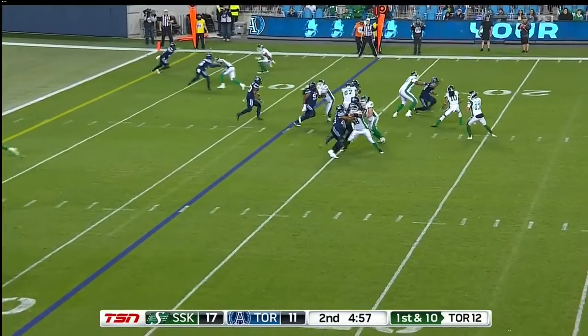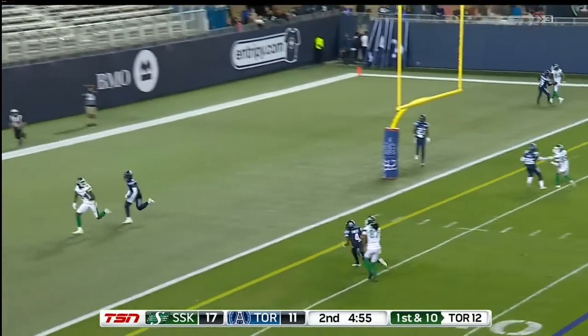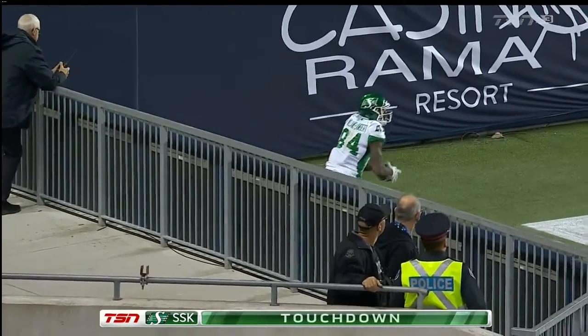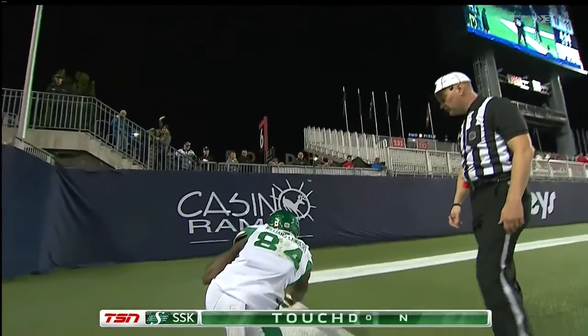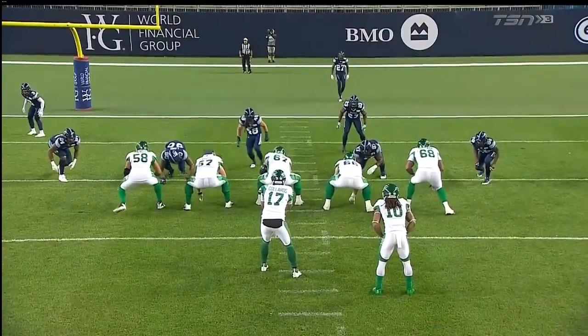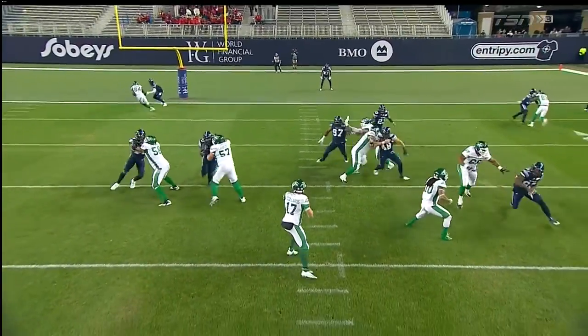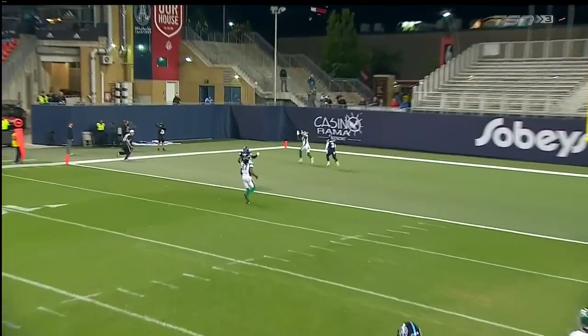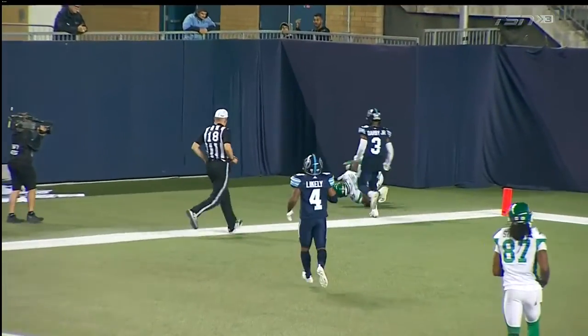First down from the 12. Colaros to the end zone, and it is caught. Touchdown, Jordan Williams-Lambert, his 2nd of the game. Best 3. Good protection up front. Gives him the time, but he just drops it over the outside shoulder of Williams-Lambert.